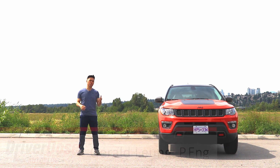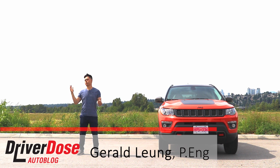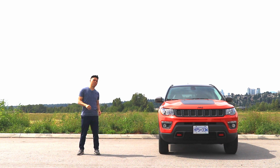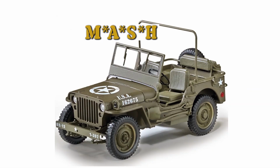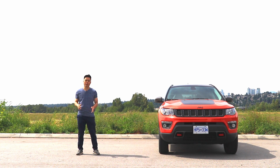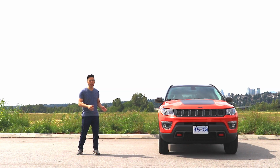What is the difference between Jeep and all the other car manufacturers like Mazda, Toyota, Honda, Kia, Infiniti? Well, if you might have guessed, Jeep is just awesome at building off-road vehicles since 1943. As a matter of fact, the entire Jeep lineup is built for off-roading, and the Jeep Compass that we have here is absolutely no exception.